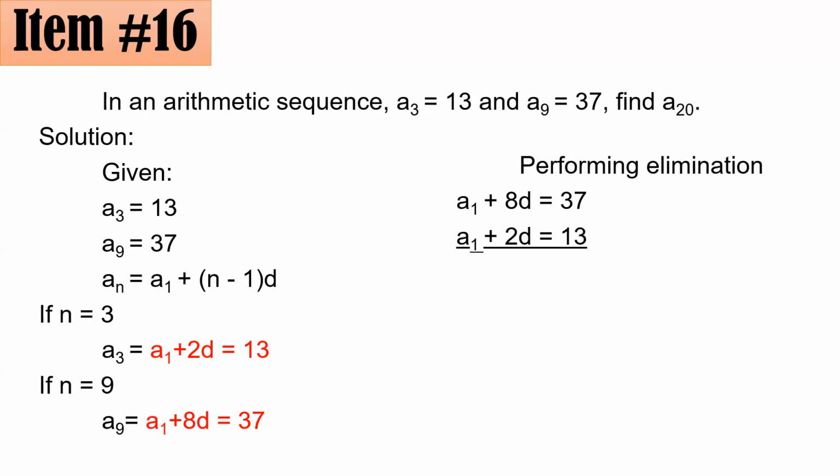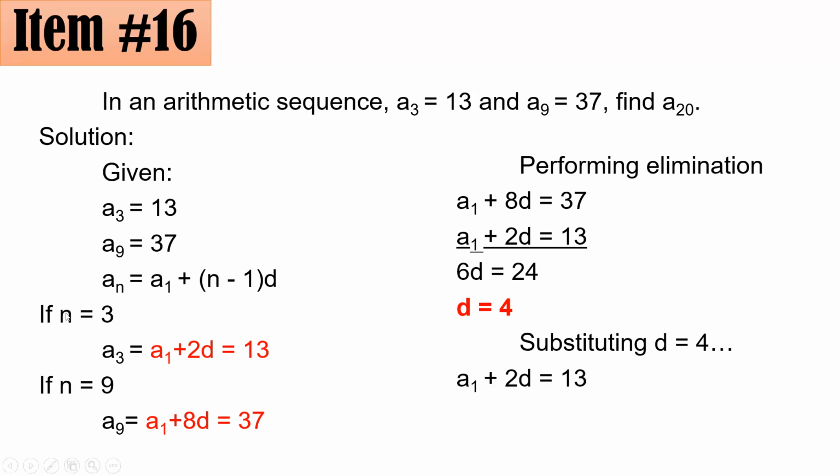And I did elimination again by subtraction. So this becomes 0. 8d minus 2d is 6d equals 24. Dividing both sides by 6 tells us that the common difference here is 4. So just like kanina po, we could substitute d equals 4 either to the first or to the second equation. I chose the first one, kasi mas maliit yung numbers na involved. But don't worry, kung sa kabila ka nag-substitute, same pa rin po yan. So, with d equals 4, a sub 1 plus 2 times 4 equals 13. And this tells us that the first term is equal to 5.